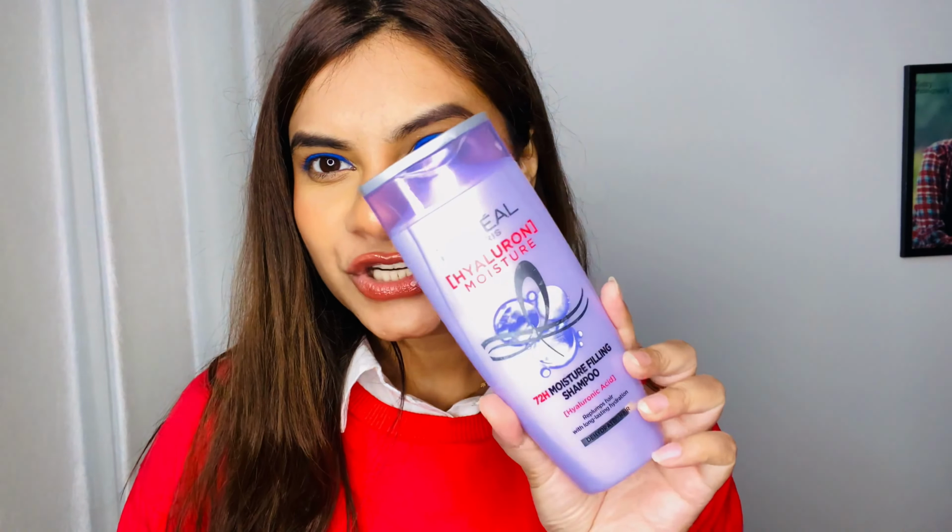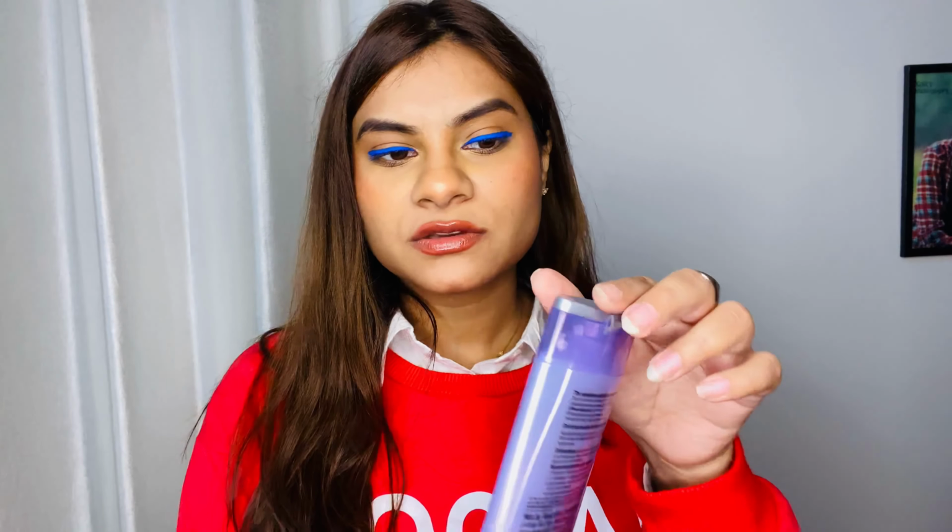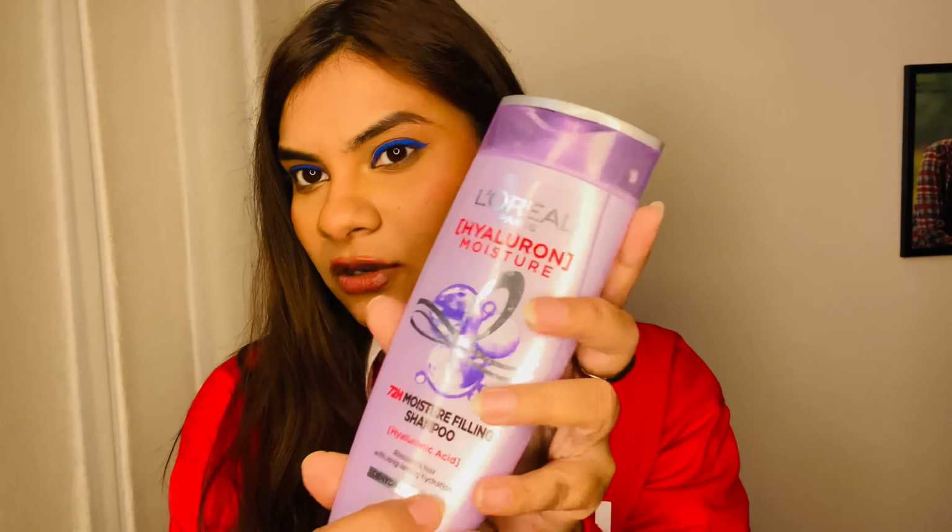Coming up next on the list is this moisturizer feeling shampoo. So this is by L'Oreal. This was also hyped a lot, so I thought why not, I should give it a try. Smells amazing, and this one contains hyaluronic acid in it, so I am super excited for it.